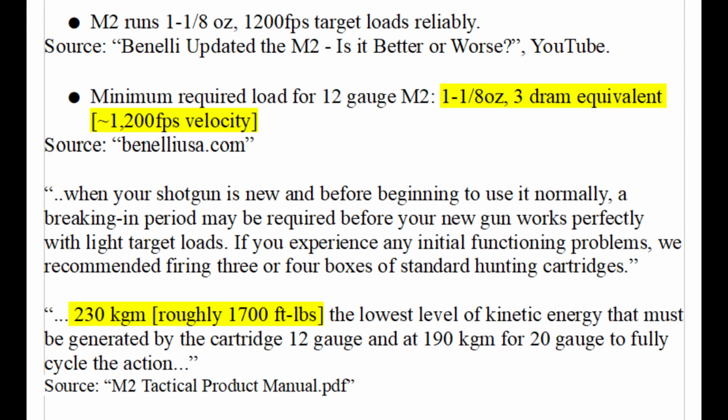This is because of the reviews that I have seen in Benelli's website. Their website states for a 12-gauge M2, the minimum load required to cycle it is a 3-dram equivalent with 1 1/8 ounce shot. This translates to roughly 1200 feet per second of velocity. By the way, the M2 owner's manual says that a 12-gauge shotgun requires 230 kgm, roughly 1700 foot-pounds of energy, to cycle the action. If you have an M2 that doesn't cycle this load after breaking in, it's not a big deal because you can buy a lighter recoil spring from Terran Tactical or Wolf, and this will likely solve the problem.